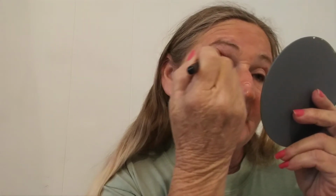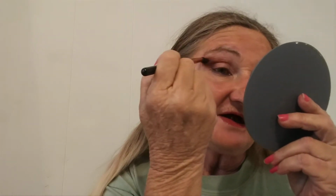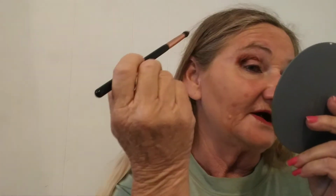This is a little different for me. Usually I put down a shade all over the lids first and then blend away. But I think I'm going to go with the dark one first, because this is a light palette, and blend the lighter colors into the dark color. Which one was that I went with? That one, I think. I'm not even sure.